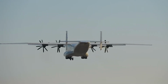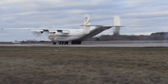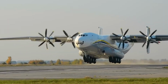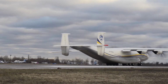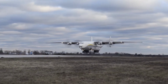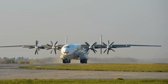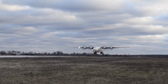The AN-22 is built with a high tail, which allows the aircraft to operate freely on unpaved runways and rough terrain. It has a streamlined body that is primarily made of metal, and the exterior is painted gray with markings of its country of origin. The cockpit of the AN-22 is located at the front of the aircraft and is geared with advanced navigation and communication equipment. The windows of the cockpit are tinted to reduce glare and improve visibility.